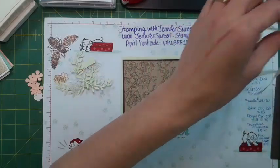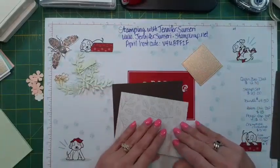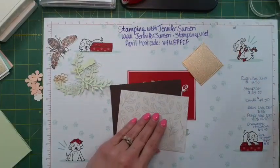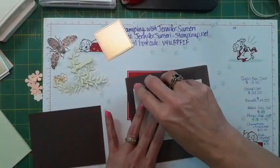All right, let's get started. I'm going to start adhering and building up my scene here with this adorable bee. I am pulling in my silicone mat because I don't want my workspace to get all sticky.